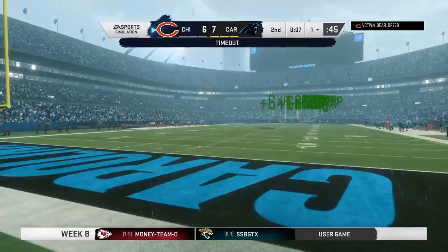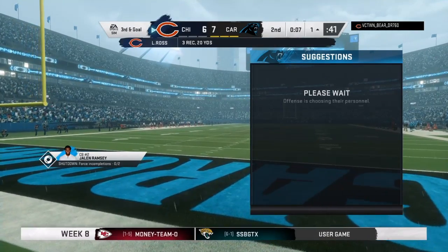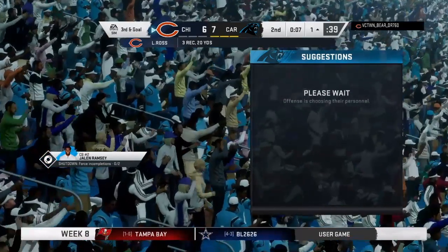And they will stop him after a fairly minimal pickup. Now a timeout. 7 seconds left in the first half.